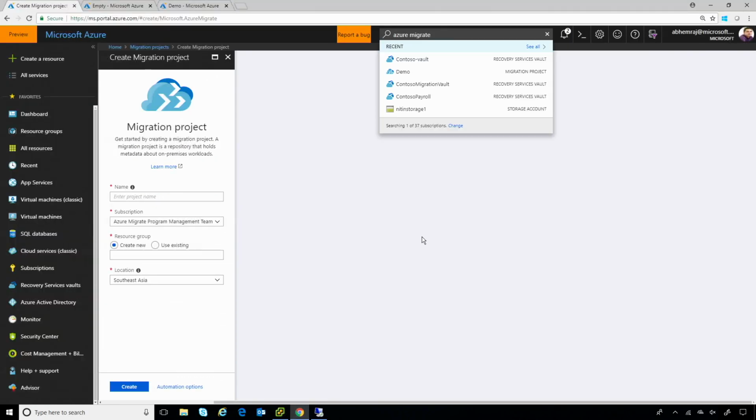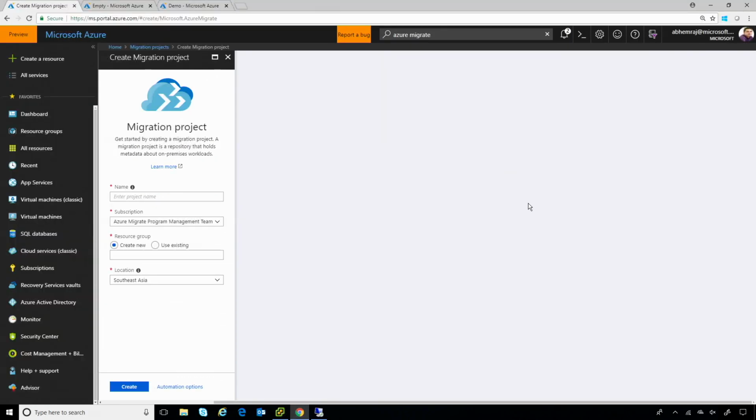So back on the Azure portal, you can see that you can create what's called an Azure Migrate project, which can hold all of your discovery data in one place. The Azure Migrate project in so many ways is a repository of what you're running in your vCenter environment. So you can create a new Azure Migrate project by simply giving it a name. So I'm going to call mine Contoso.